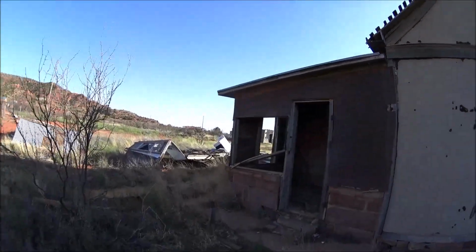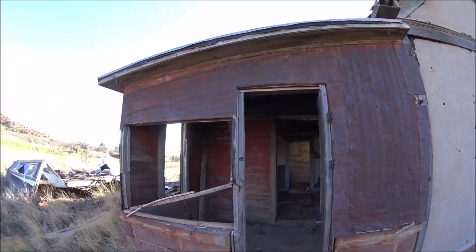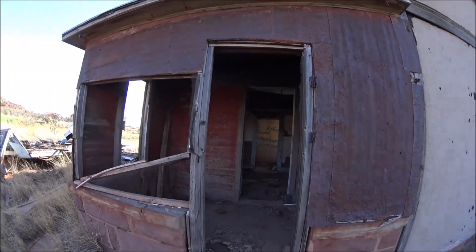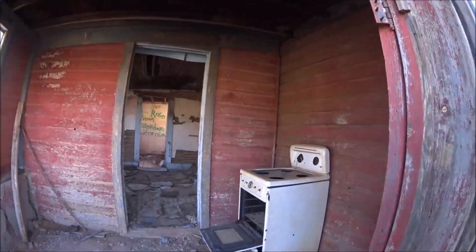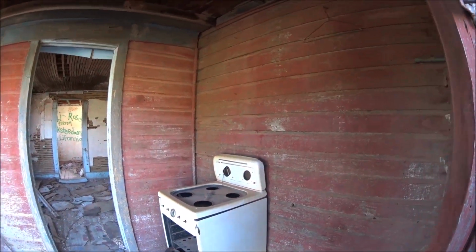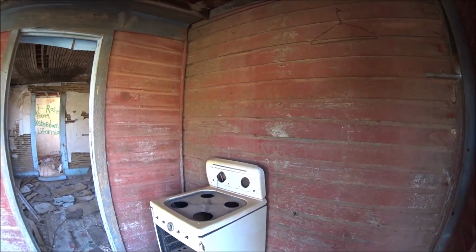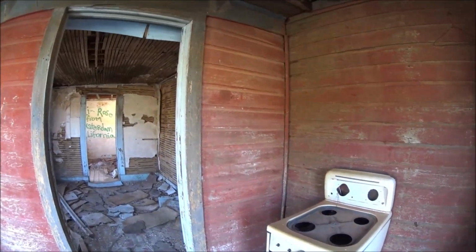It's been nothing but ruins, and it looks like they made either a temporary repair or an extra roof. Oh wow, it's still got the stove. Some of you might know the era. To me, it looks like the 30s, 40s, maybe even early 50s.